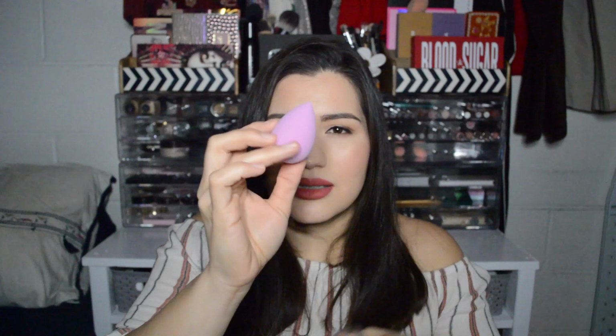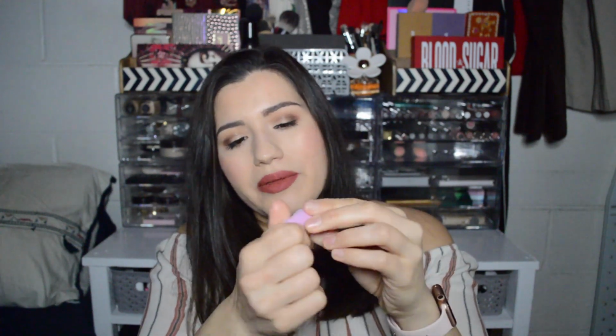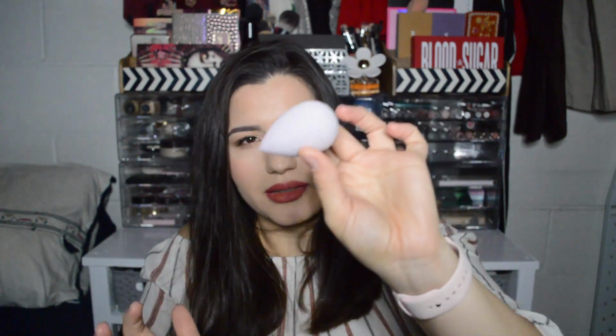I haven't gotten the black one yet. That's cool, but it is this purpley lilac-y color. When you heat it, like if you were to put hot water on it, I'm gonna just warm it up with my hands, it is supposed to turn like a blue. So you can see it changing a little bit. That's if I was to add hot water to it. It's going to change to that color. But you know, I was just like, I need a new beauty blender. This is the one I picked up, and I love my beauty blenders.